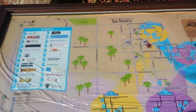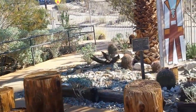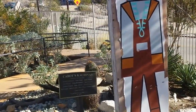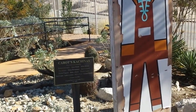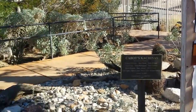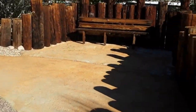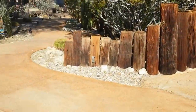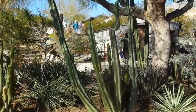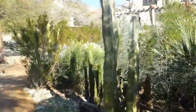Spa resorts. Yes. That's right. That's why people come here. What's this? Cabot's Cantinas. Very cute. So let's follow the path. Looks like there's a few people here today. The tours are at 1:30, 2:30. Came for the tour. Thought I'd come and see the tour.